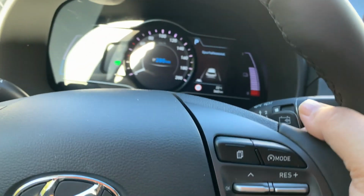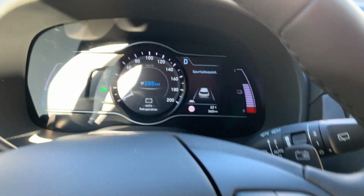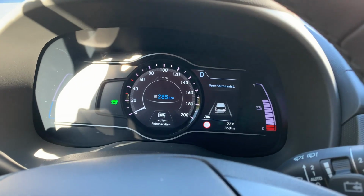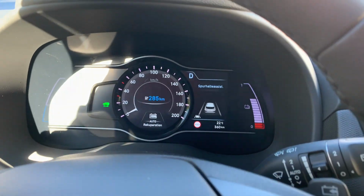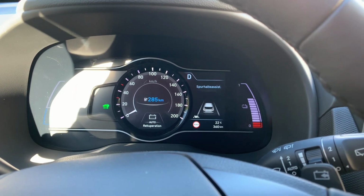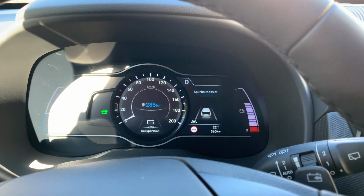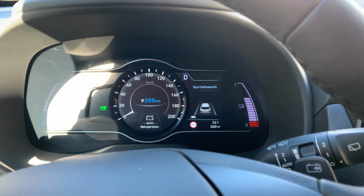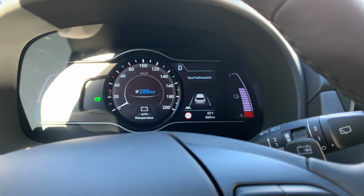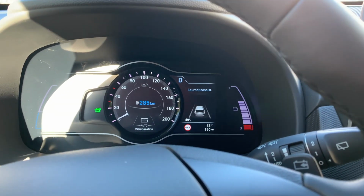I also have 2 pedals for regenerative braking. I can decrease or increase the level of regenerative braking. And it also has auto regenerative braking. So for example, if I set it to coast, so it doesn't have any regenerative braking, if I follow a car and the car in front of me slows down and I let go of the gas pedal to slow down, the car will use regenerative braking anyway because it detects the car in front of me.